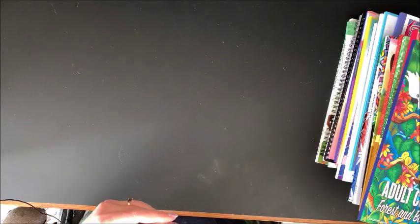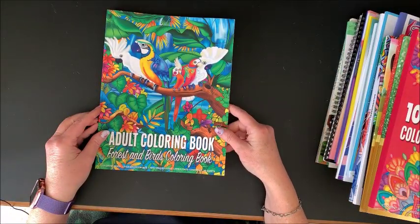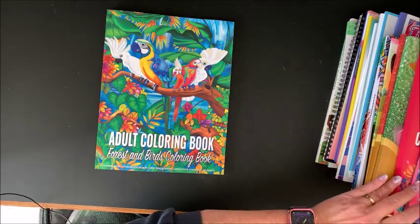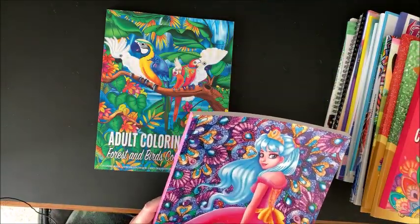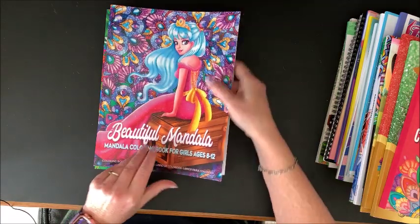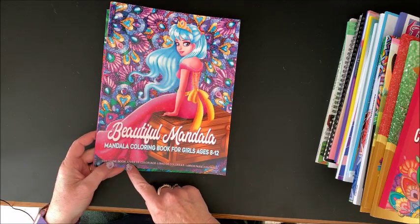And then the last one in this series is Forest and Birds coloring book. Oh no, yeah, I'm sorry, that unicorn one was the end. This one, Beautiful Mandalas, is by Creative Lounge, because it just says coloring book on the outside.